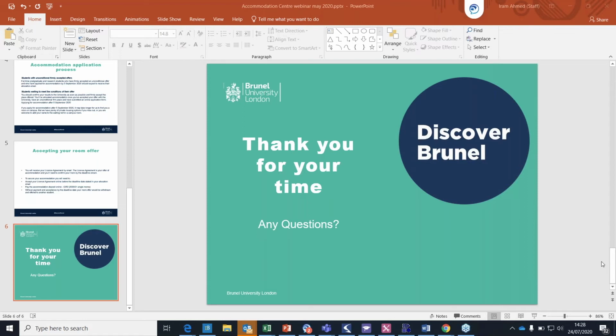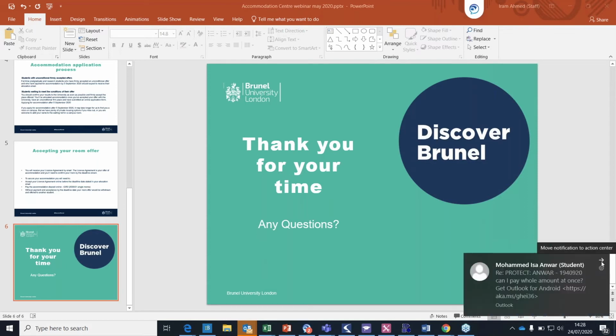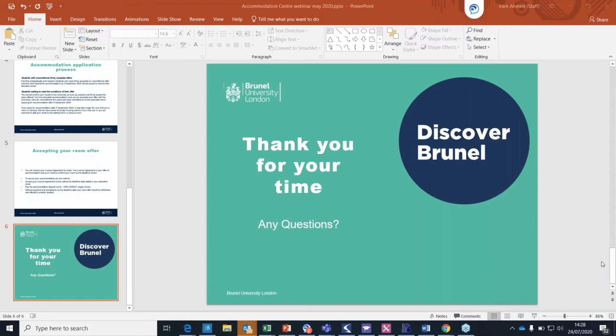Next question is, can I still secure a room on campus if I plan to study online in term 1 and only arrive in the UK in January? The answer is yes, of course. Just be aware that if you do decide to take up the online study from September, then obviously don't secure the room from September. You could pay for it, but you're not going to be here. So book a room from when you do want the room.